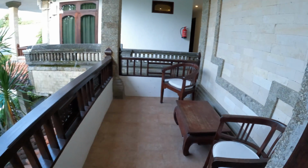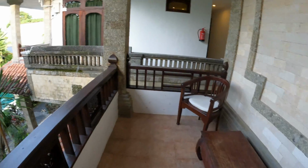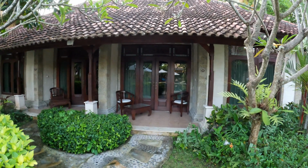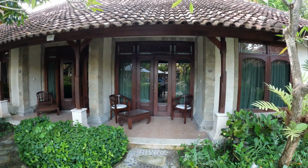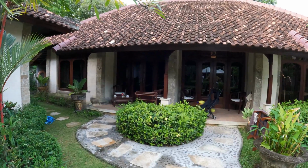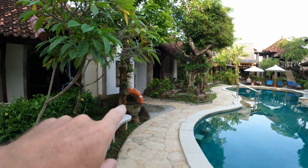Another door here leading out to the balcony, a little balcony, a couple of chairs and a table, and then there's a swimming pool down below. So all of these around the outside, just around the swimming pool, these are the bungalow type rooms. I think they have 6 of these available, she said. Just all around the swimming pool area.